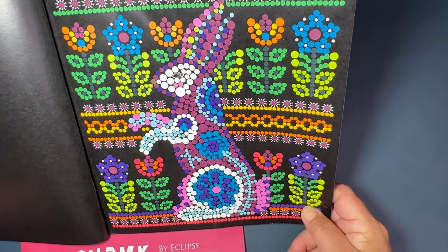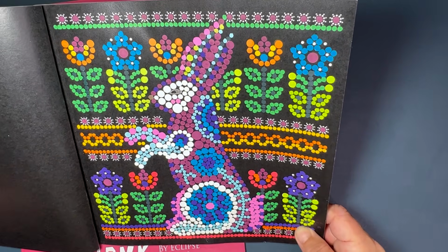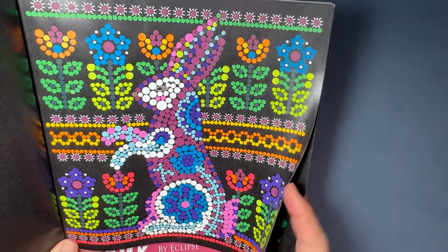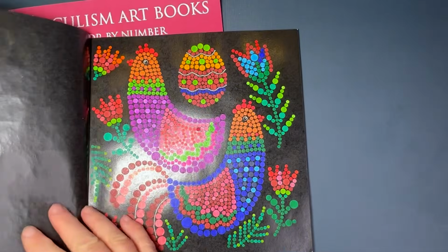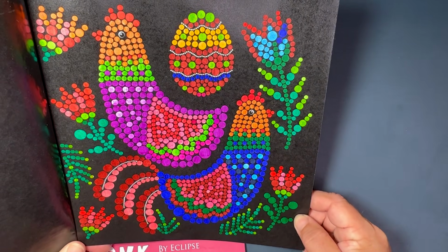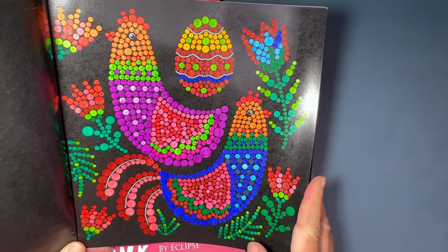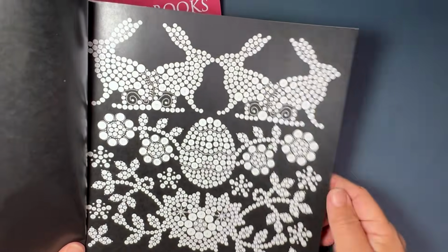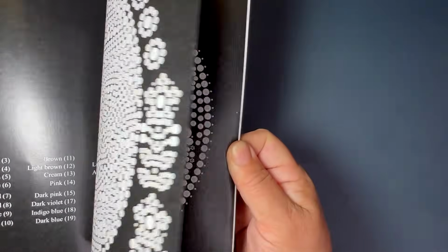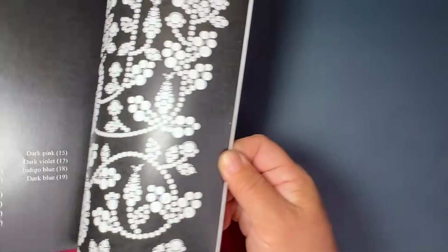The circles are very small, but they are very colorful and bright. And I really do like the images in this one. Even though it's Easter, I think I will do it because, I mean, look at that. That's adorable. I think I'll do it all year long. And it's fun looking through these books. What always happens is that I then want to sit down and do it. So maybe tonight after I finish filming this, I'll sit down and color one of these.